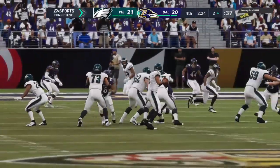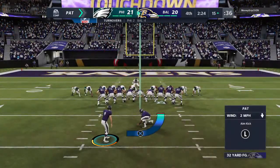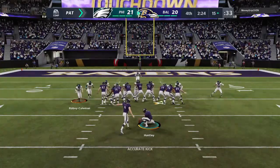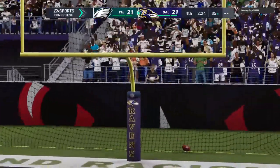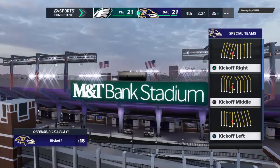Coaches preach all the time about opportunities and taking advantage of them, and he did exactly that. I used to have a coach who told us all the time, a lost opportunity is never regained. Well, no regrets here. He picked that one off and took it to the house. And he'll bang that one through. That ties the game at 21 apiece.